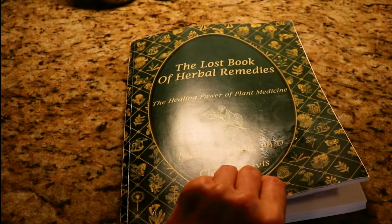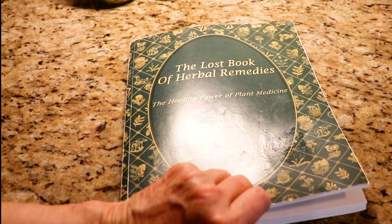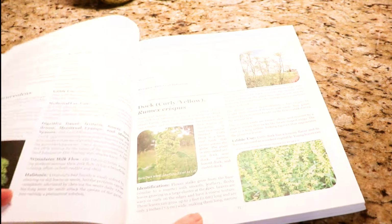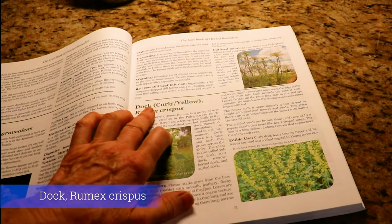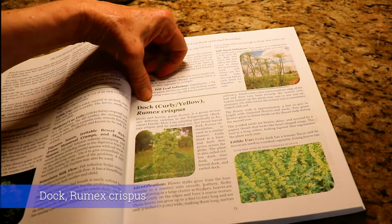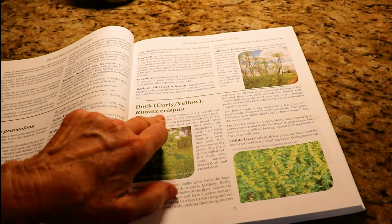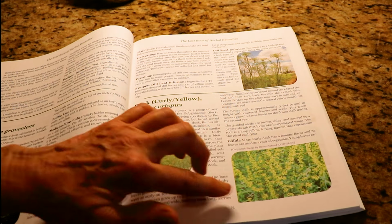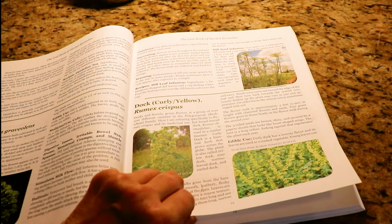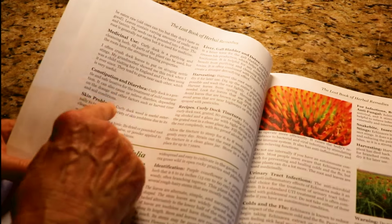Alrighty. This is my go-to book, my quick resource for herbal remedies. There are many others. I have a lot of books, but this one is so handy. And here we have dock. This is curly or yellow, could be called either. This is the Latin name, and it's in the sorrel family. It puts up these big flower spikes, and has edible use, and also up here we have medicinal use.